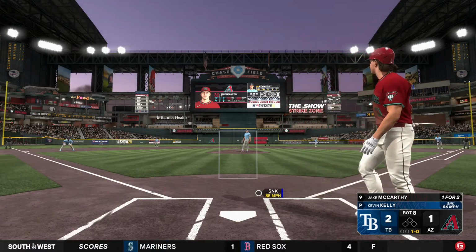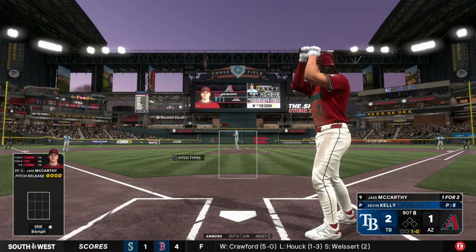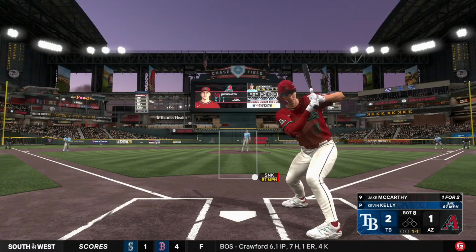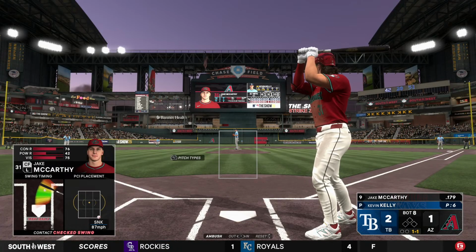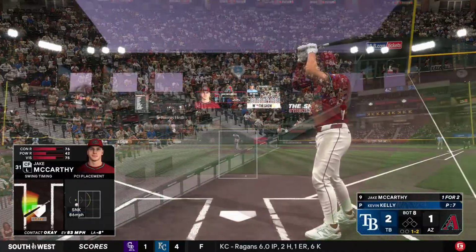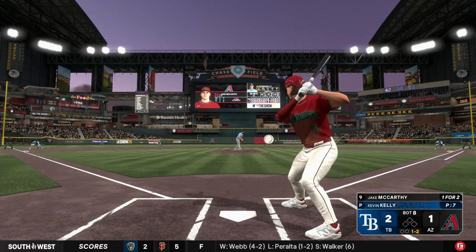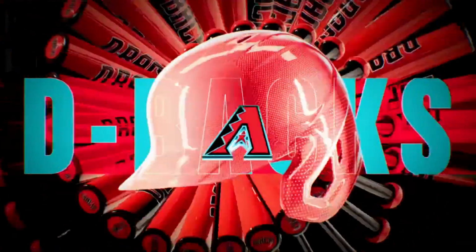Pitch is in the dirt, and that's ball one. Ball one, no strikes. Strike one. Trying to keep good speed off the bases. And a count 1-2. Got him! And one gone. Pretty big strikeout right there to start this 8th inning.